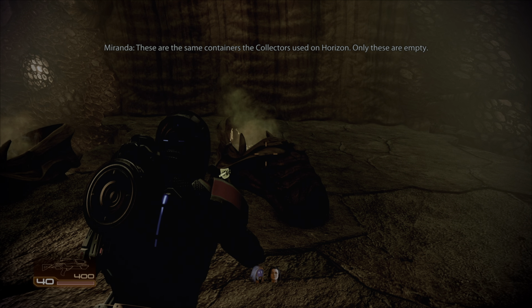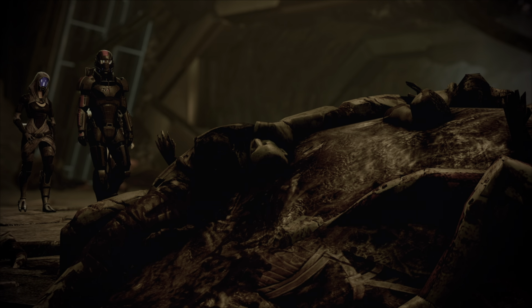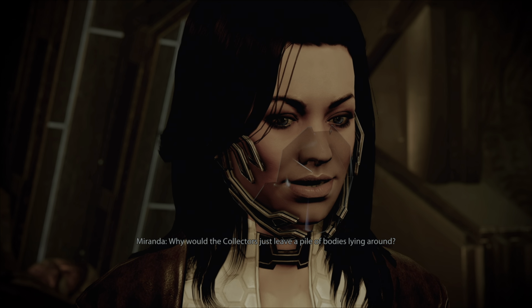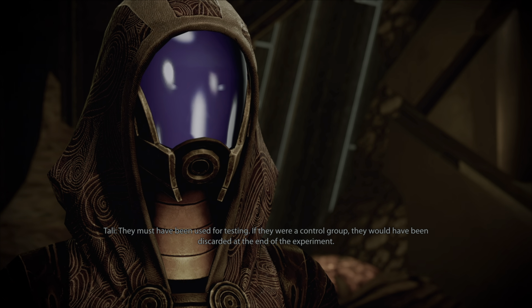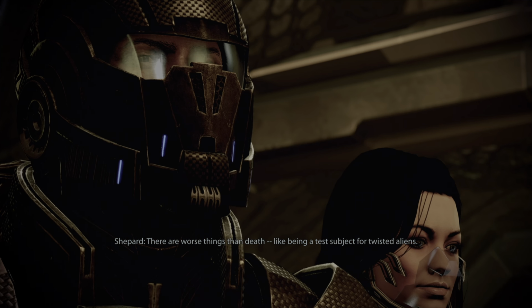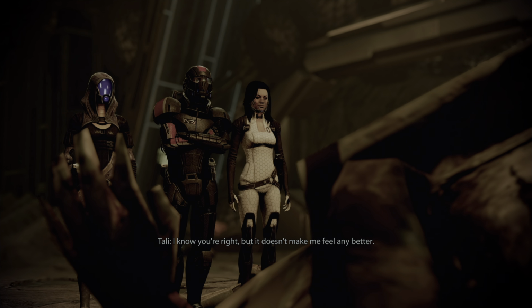These are the same containers the collectors used on Horizon. Only these are empty. It must have been horrible, trapped in these pods. Helpless, completely at the mercy of the collectors. Why would the collectors just leave a pile of bodies lying around? They must have been used for testing. If they were a control group, they would have been discarded at the end of the experiment. There are worse things than death, like being a test subject for twisted aliens. I know you're right, but it doesn't make me feel any better.